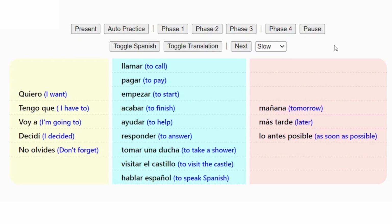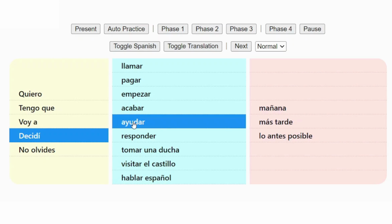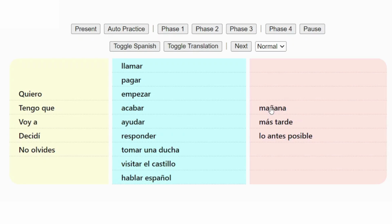Okay, that will make it slightly harder. We're going to hear an English phrase and we've got to try and come up with the Spanish. So let's take off the English. Let's put it on to normal speed. Okay, and then let's go for phase 3. I decided to help tomorrow. So what would that be? I decided to help tomorrow. Decidí ayudar mañana.